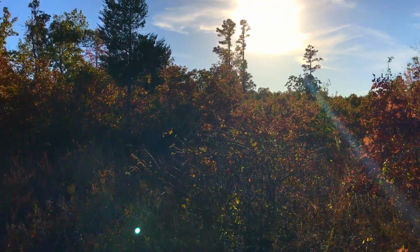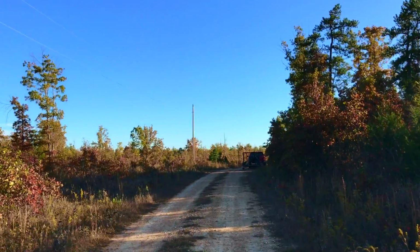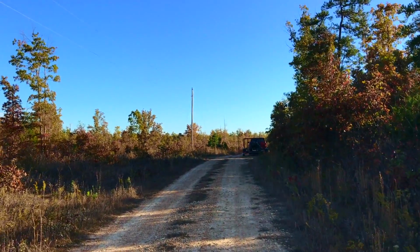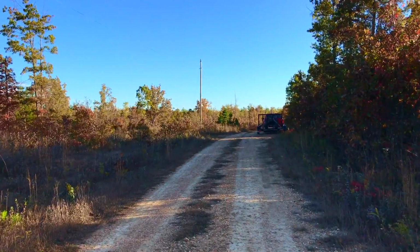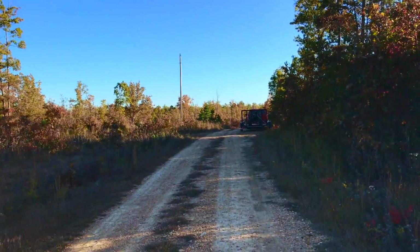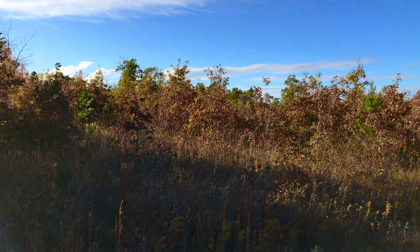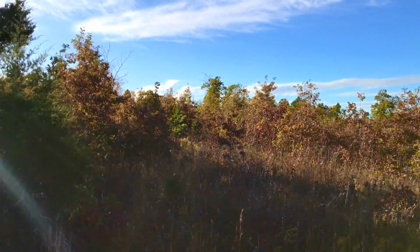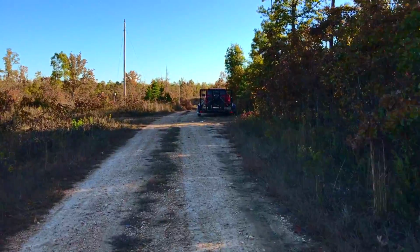Well, check out the drone video as well. I think that'll show the property really well. So you've got access to power, you've got direct National Forest frontage, as well as good access to the National Forest. Really nice property. A lot of small timber, some mid-size and some big timber as well. Really a cool tract.